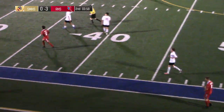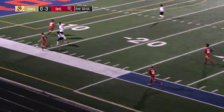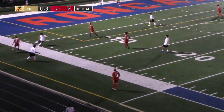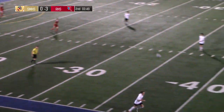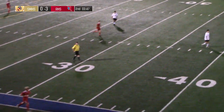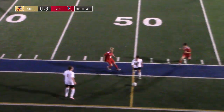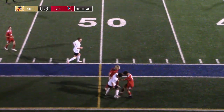Moreno, long throw to Gantner. Sam. Oh, ooh, nutmeg the defender. That got a rise out of the student section. Ball knocked ahead, though, and can't be kept in.